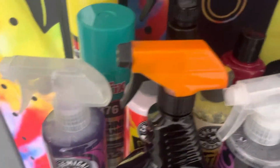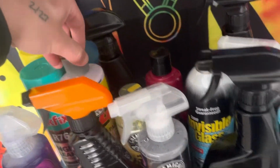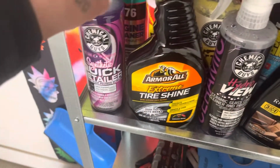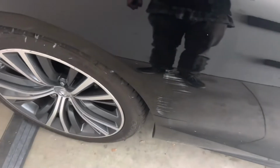So I actually already have a lot of detail supplies. This came with the package I just got, so I just bought that too. I also have some of this. What I'm going to be using first is this on the clay bar. It was not easy giving myself as much room as I needed, but I got some working space, so that's good.